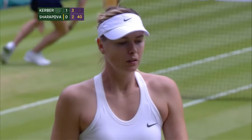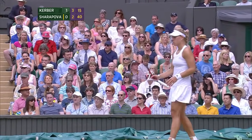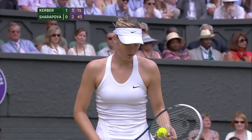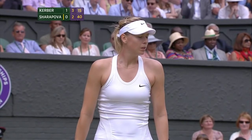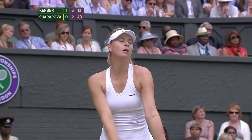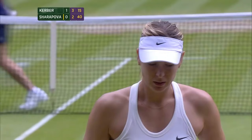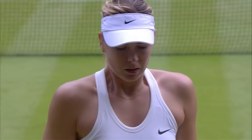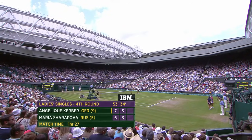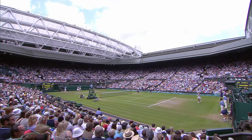Great return from Kerber. 40-15. Sharapova forced to play the cricket shot to try and rescue the point. No luck. Game, Sharapova. Well, Sharapova needed an easy hold. 3 games all, second set. She's been struggling with her service games. Let's see if that comprehensive hold will give her some confidence here.